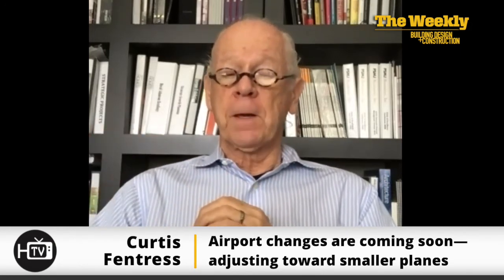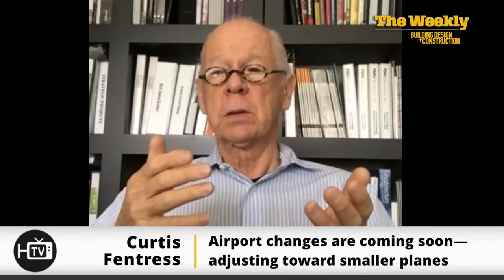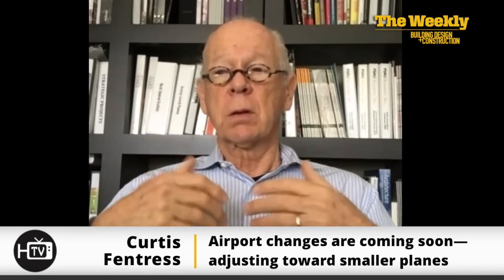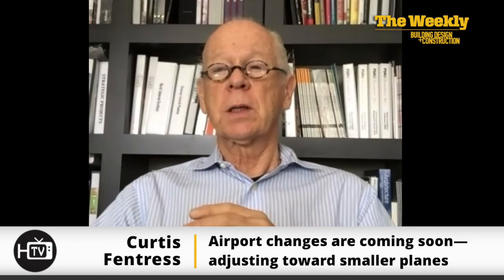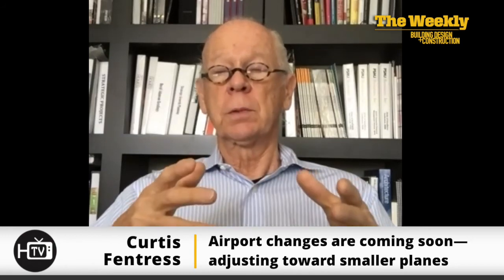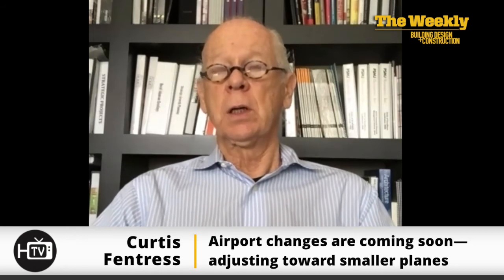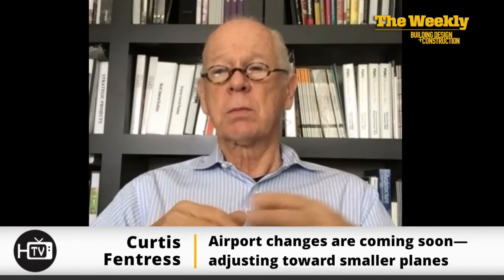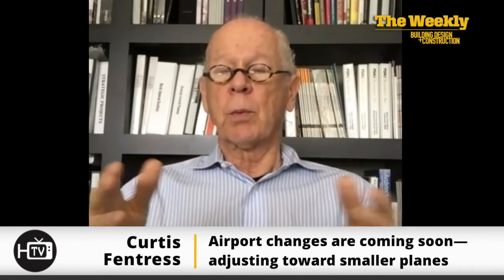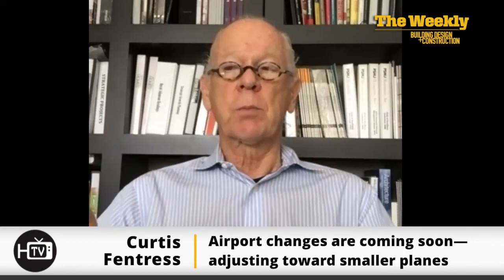And so if it's a smaller plane, they don't have to have union pilots, and that makes a tremendous difference in cost. And if they have smaller planes, they can make sure they're full, and so they can get back to an economical situation in terms of the flights. And that may change everything at the airport in terms of parking planes and the efficient parking of planes.